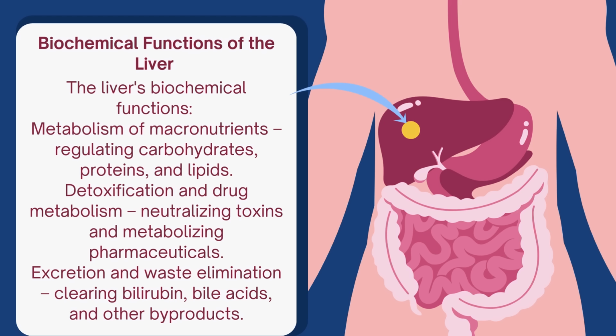1. Metabolism of macronutrients, regulating carbohydrates, proteins, and lipids. 2. Detoxification and drug metabolism, neutralizing toxins and metabolizing pharmaceuticals. 3. Excretion and waste elimination, clearing bilirubin, bile acids, and other byproducts.